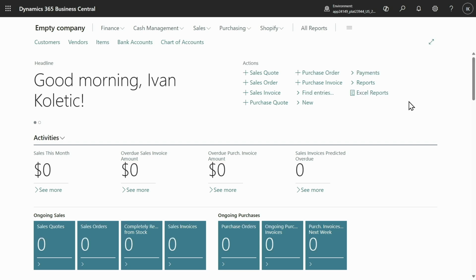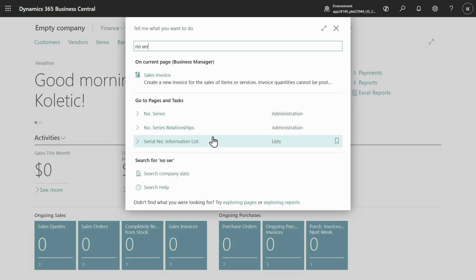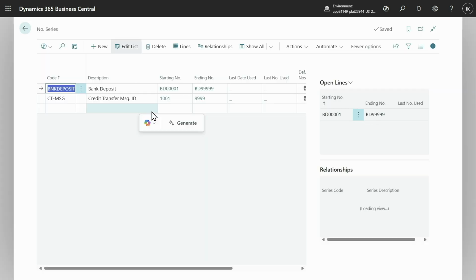And the one last thing that I want to show you, which I'm sure is going to blow your mind, is another thing where we will start from a completely empty company and ask the Copilot to generate the number series for the company. Let's switch to an empty company. And let's go to number series. And what you can see in here, I have just the 2 number series. Nothing else is in there. I mean, we can even delete those, right?